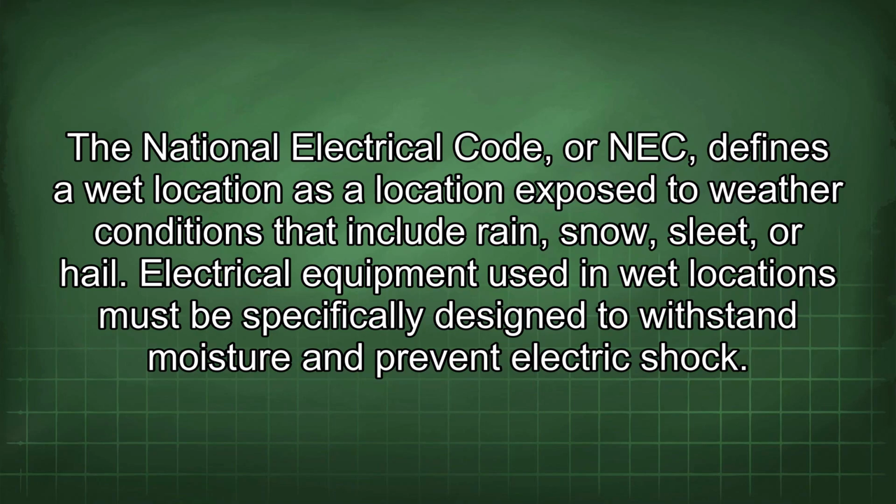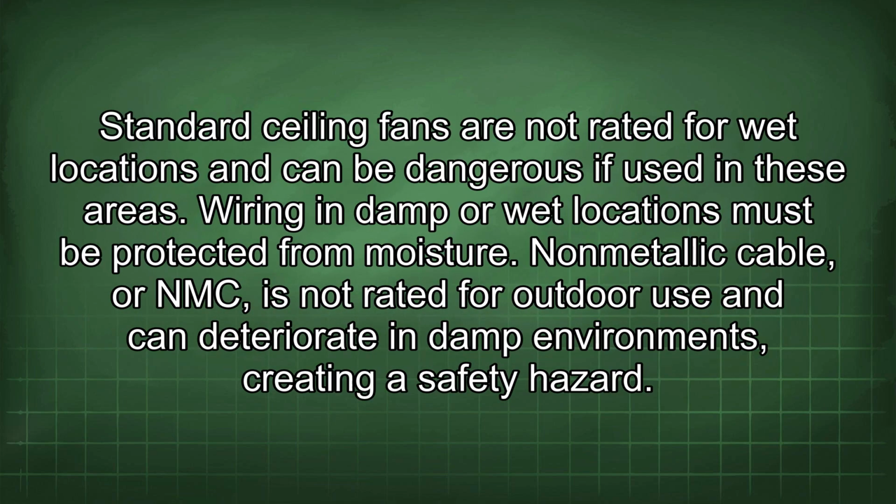The National Electrical Code, or NEC, defines a wet location as a location exposed to weather conditions that include rain, snow, sleet, or hail. Electrical equipment used in wet locations must be specifically designed to withstand moisture and prevent electric shock. Standard ceiling fans are not rated for wet locations and can be dangerous if used in these areas.